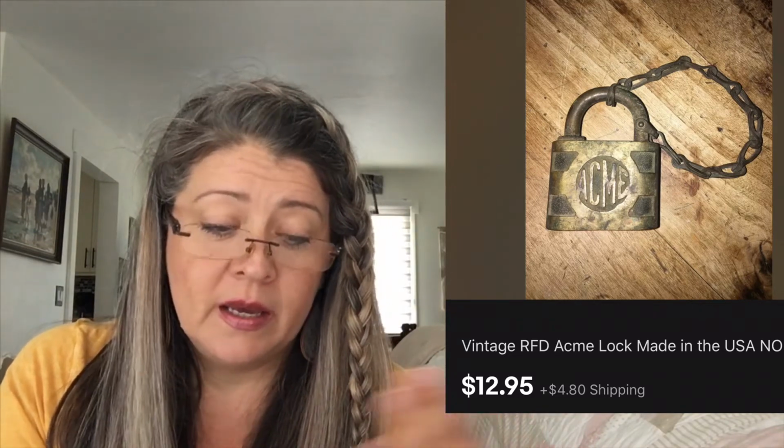Next is going to be this vintage lock. Now, I'll kind of tell you what happened. So I bought this whole box of just little trinkets and knives, and inside of it were these two locks, right? I think I paid maybe $6 for this whole box of stuff. And anyway, I got this listed. So if you were to break it down piece by piece, I maybe paid 25 cents for this particular lock. Got it listed for $12.95.